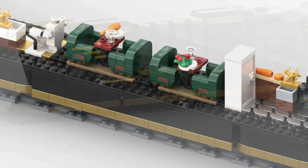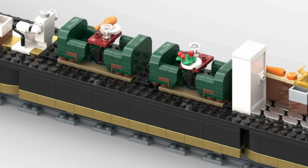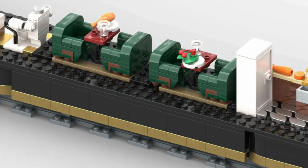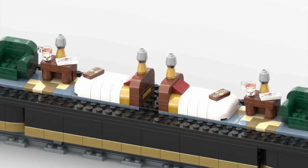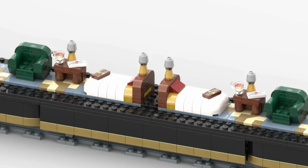The interior is very much detailed, featuring some nice places to sit down and relax while you inhale all of that steam. We also have a place to sleep, just in case you are feeling a bit tired. This model is great, it looks like something out of a video game.